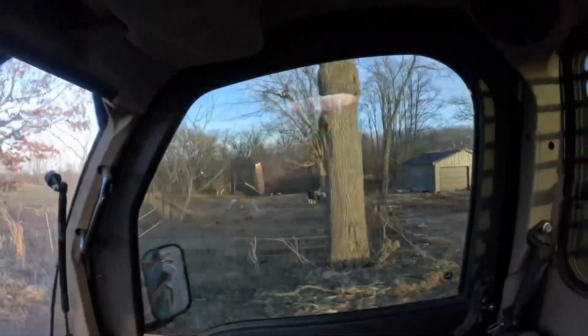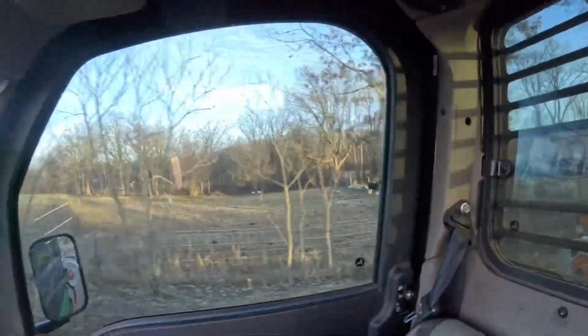Let's go ahead and head down to the north farm and see what we got down there, and then we'll add them all up and we'll see how many days we have left of winter. There's Allison out with Bristol.